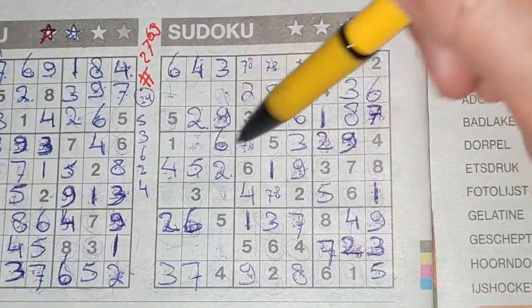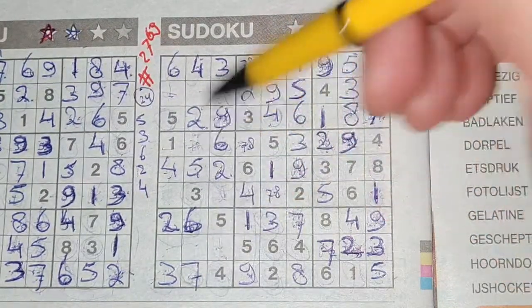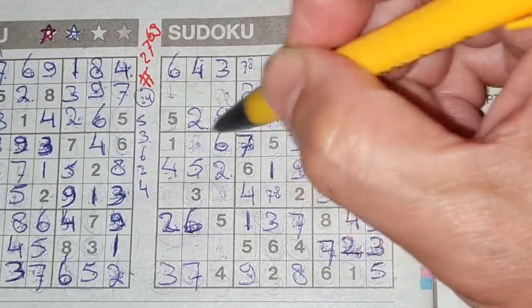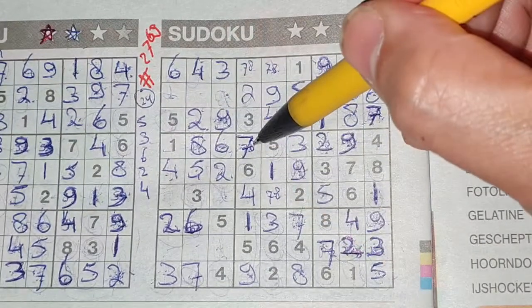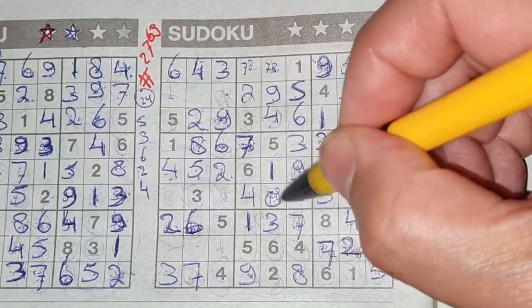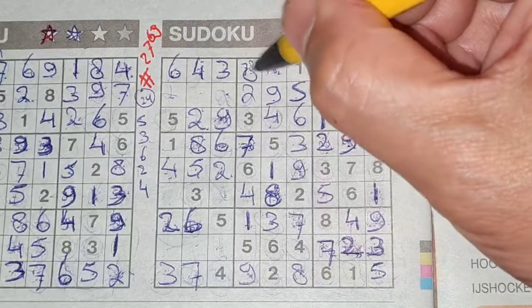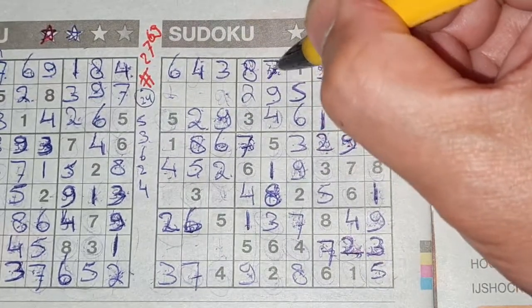Here also 7 and 8 are missing in this row. And look, we have a 7 here. No 7 there. 7 should be here. And the 8 goes there. Now we have a 7 here. So this box cannot be a 7 anymore in this big square. So this should be an 8. Now we have 8 here. So this box cannot be 8 anymore. That box should be an 8. And this box should be a 7.